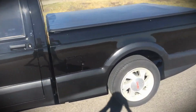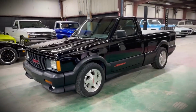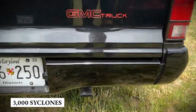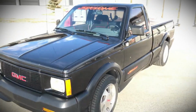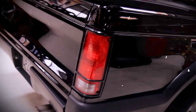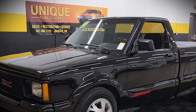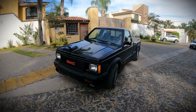Automotive journalists were stunned. Here was a compact pickup with a functional bed that could embarrass dedicated sports cars costing twice as much. General Motors only built about 3,000 Syclones, making them instant collectibles. The Syclone proved truck buyers wanted excitement, not just towing capacity. It demonstrated that advanced technology like turbocharging and all-wheel drive could transform even a modest V6 into a performance powerhouse. While short-lived, its influence echoes through every performance truck built since.